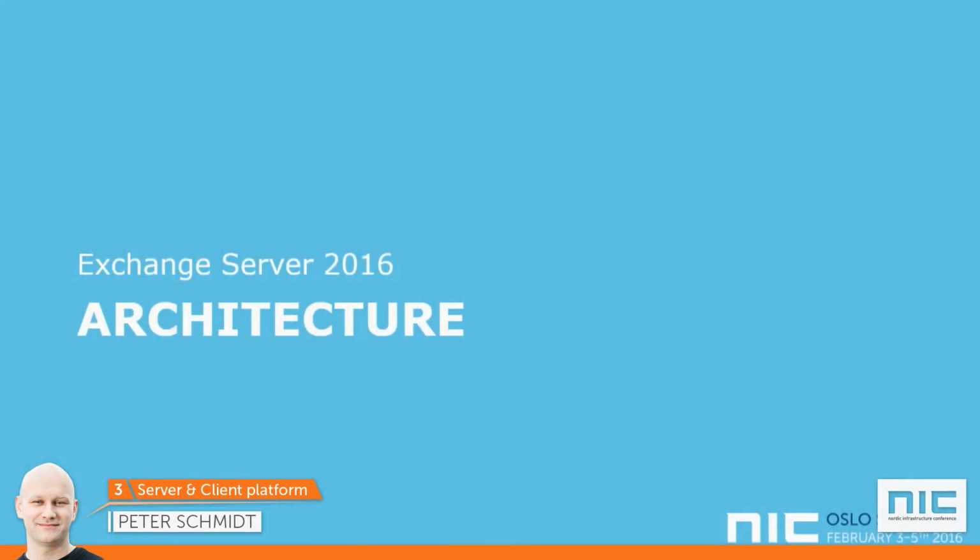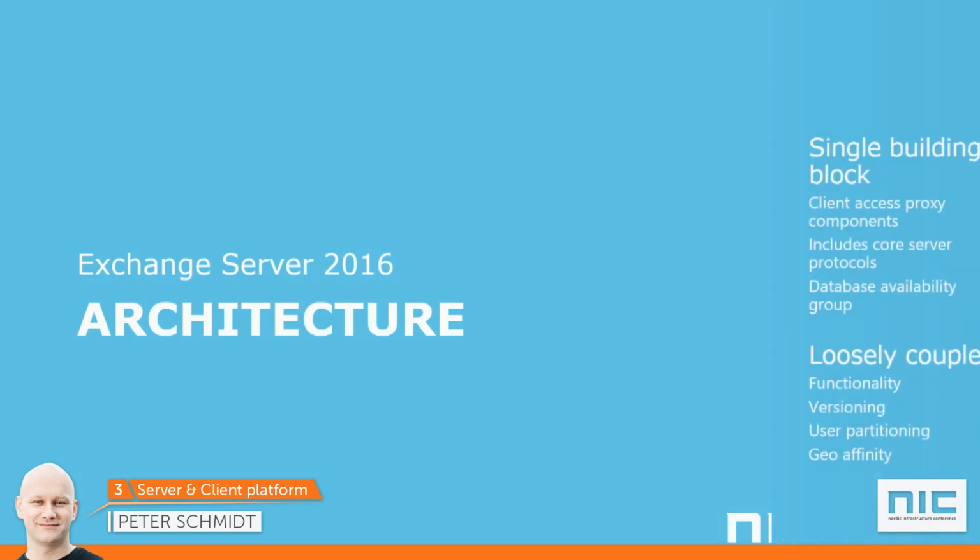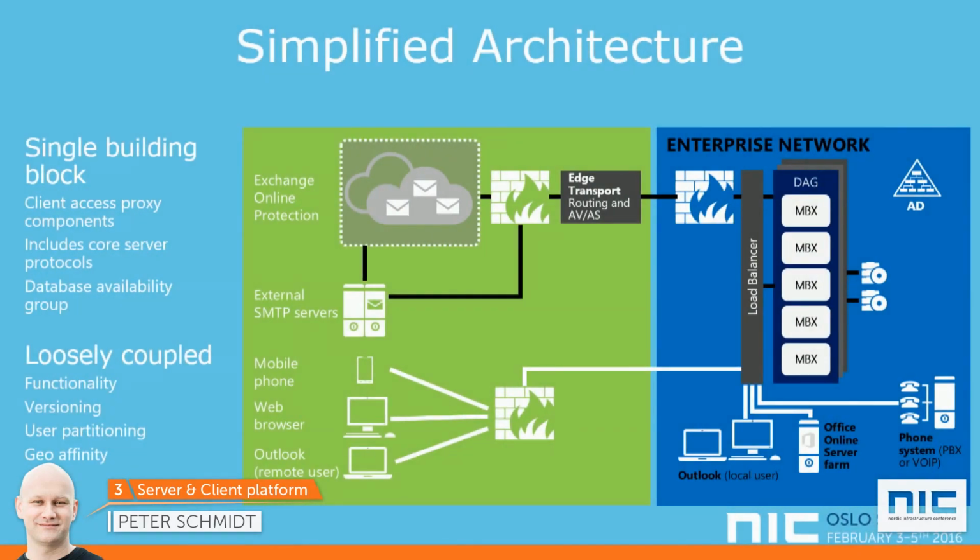So if we look into the architecture behind this, as I mentioned, Microsoft has now made it so that we only have one role. And that means that the focus with Exchange is now a simpler architecture. The main focus is that instead of scaling up, we scale out. So in this example, we have 5 mailbox servers running in a DAG.